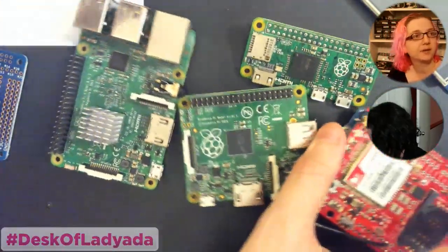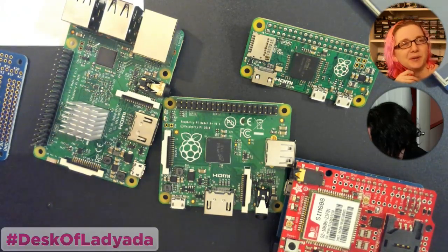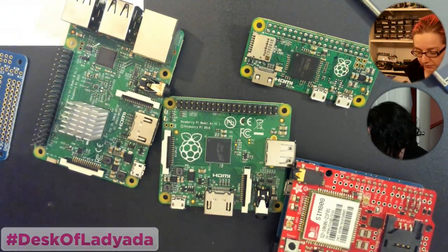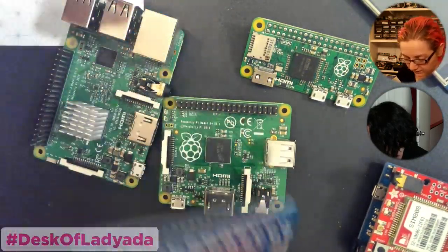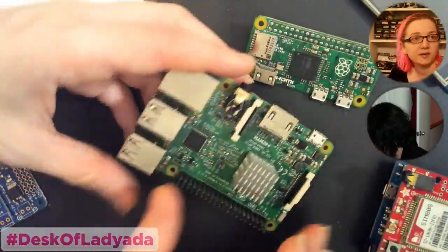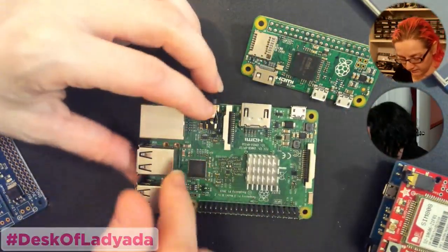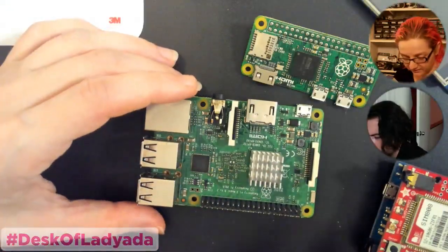When Beaglebone came out, they did capes. We only really did one cape, the proto cape. Beaglebone is not as popular, so it's a lot of effort to make custom hardware, and we didn't design much for it. But then the Raspberry Pi came out, and this is basically the Raspberry Pi, the B plus. I don't know if I have an A, but this was basically the size.